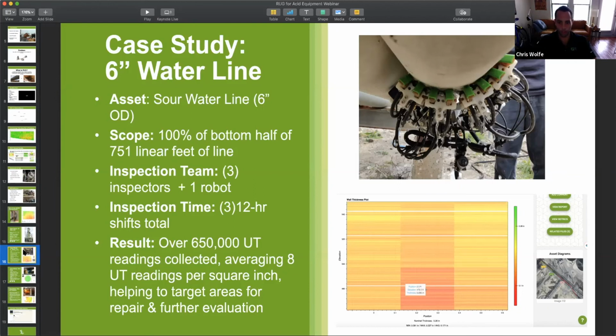Now, clearly this is not a flange pipe. So for MONDI, getting up and over each flange would add some time for us. But still, the data density would be about the same.